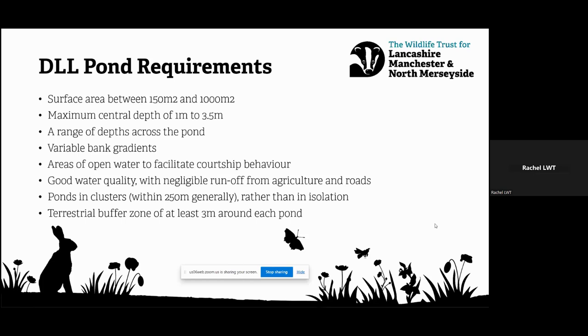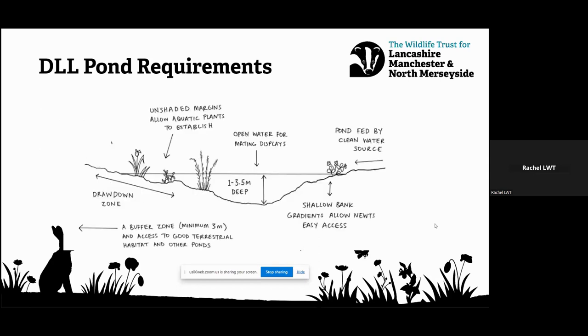Another thing that we ask for in that terrestrial buffer zone is one hibernaculum. So a hibernaculum is a man-made feature created for newts to hibernate in. Generally, it can be a pile of logs or a pile of stones covered with dirt, and then it's allowed to grass over. And it just means that there's somewhere with lots of little holes that the newts can crawl into in the winter. This image basically shows what I've just been through.